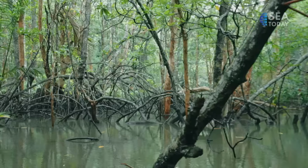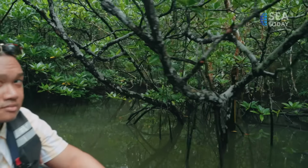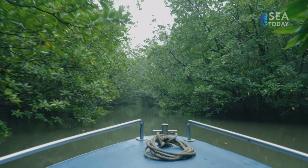As we headed deeper down the river, the mangrove forest slowly crept in from both sides, and it is here where we'll find the forest's many inhabitants.